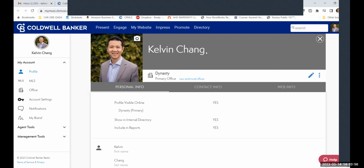Oh, okay. I see. So if you don't have a listing, then we don't need to use this system. Cannot print the flyer. No, you can. Oh. You can, but not my listing. I told you it's not going to be automated.